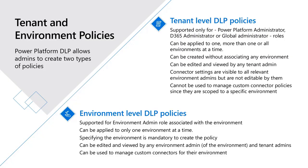These can be created by designated environment admins and have a one-to-one mapping to a single environment. All environment admins for the applicable environment, as well as tenant admins, can view and update environment level policies. Environment level policies do support custom connector classification through DLP PowerShell cmdlets. At the moment, the DLP UI doesn't support custom connector classification.